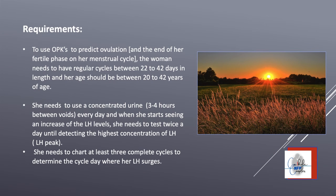Requirements for the use of OPKs to predict ovulation and the end of her fertile phase in her menstrual cycle. The woman needs to have regular cycles between 22 to 42 days in length, and her age should be between 20 to 42 years. She needs to use concentrated urine, 3 to 4 hours between voids every day, and when she starts seeing an increase of the LH levels, she needs to test twice a day until detecting the highest concentration of LH, called the LH peak. She needs to chart at least 3 complete cycles to determine the cycle day where her LH surges.